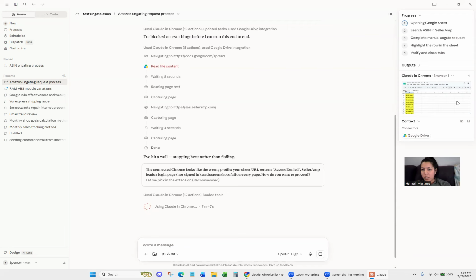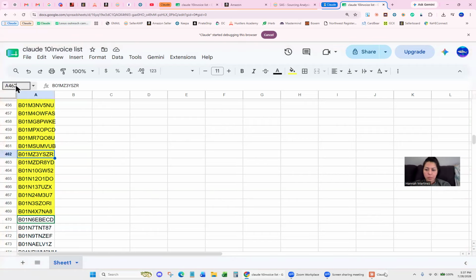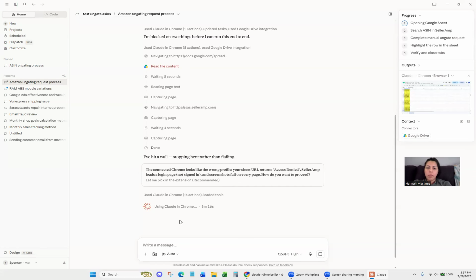And then on the side, you can see what it's looking at. So right now it's still in that little basin area. The next thing it's probably going to do is open up Seller app. I'm hoping this doesn't get kicked out because I think we're getting close on our time here. I might need to open up another Zoom.